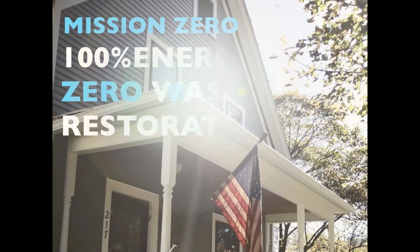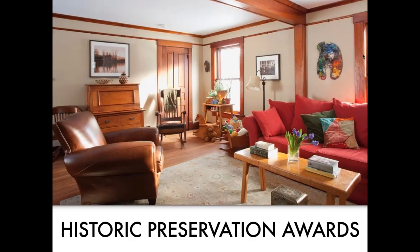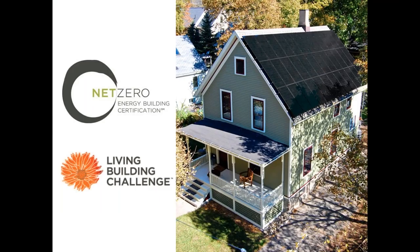And we set this goal of making it 100% renewable energy, harvesting all of its energy, harvesting its own water, and eliminating its waste and making it a restorative part of the community. And we did this all within historic preservation standards. And in 2014, we were awarded Living Building Challenge Net Zero Energy certification, meaning that we harvest all the energy that we need on site over the course of the year with no combustion whatsoever.